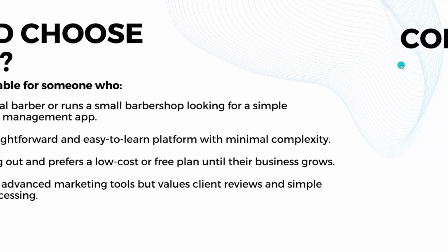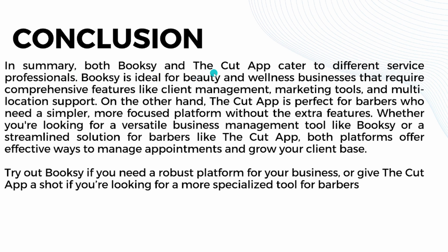And that's it. So in conclusion, both platforms, Booksy and the Cut, cater to different service professionals. Booksy is ideal for beauty and wellness businesses that require comprehensive features like client management, marketing tools, and multi-location support. On the other hand, the Cut app is perfect for barbers who need a simpler, more focused platform without the extra features. Whether you're looking for a versatile business management tool like Booksy or a streamlined solution for barbers like the Cut, both platforms offer effective ways to manage appointments and grow your client base.